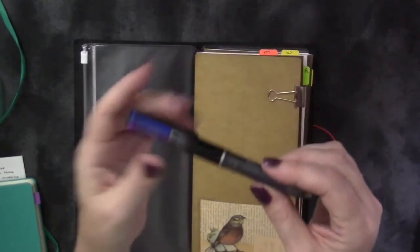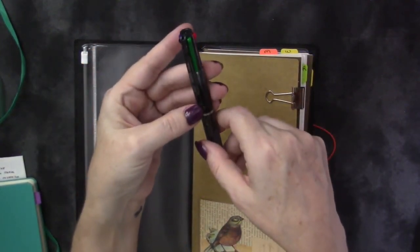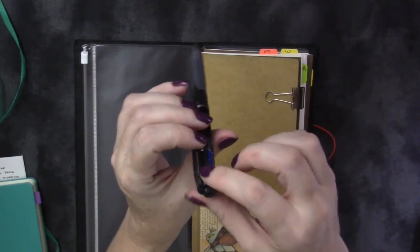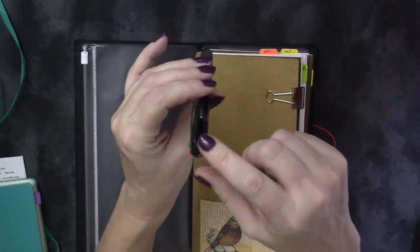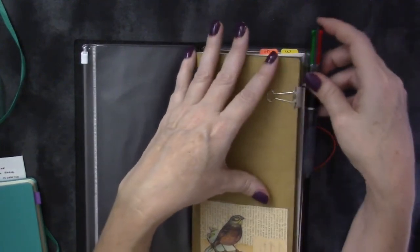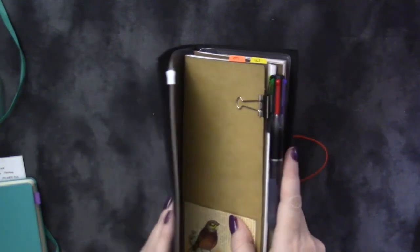I love this refillable pen, can I say. This is a Pilot Coleto in a 5. And I have some colors in there. I have a mechanical pencil coming that's going to replace one of these colors so that I have my 0.3 millimeter that I like to sketch with right in there, and so I have it all right in here.